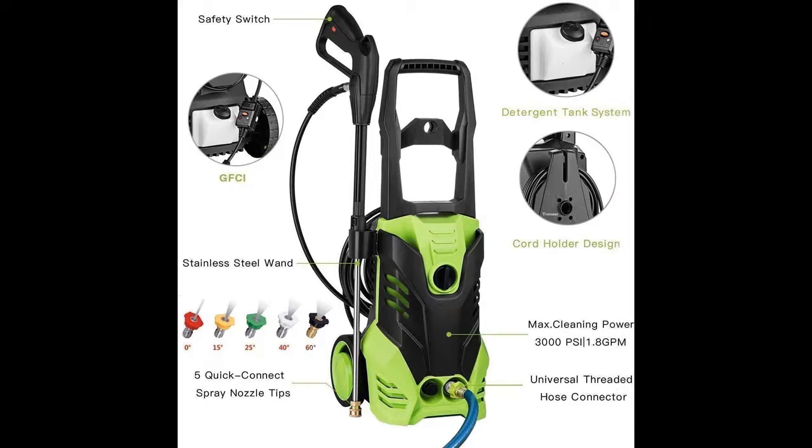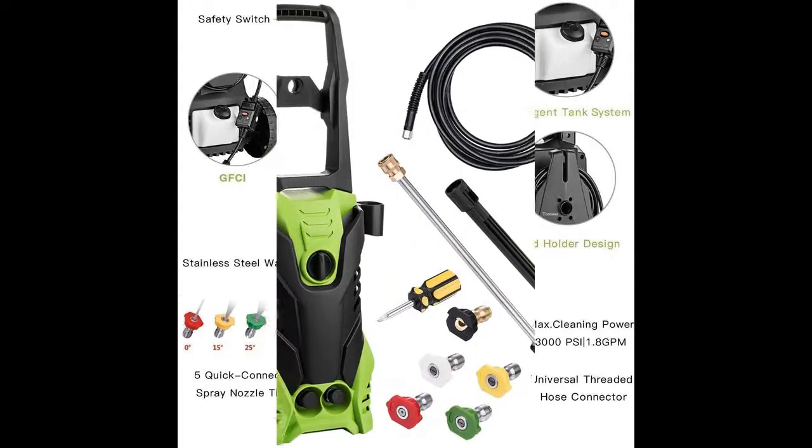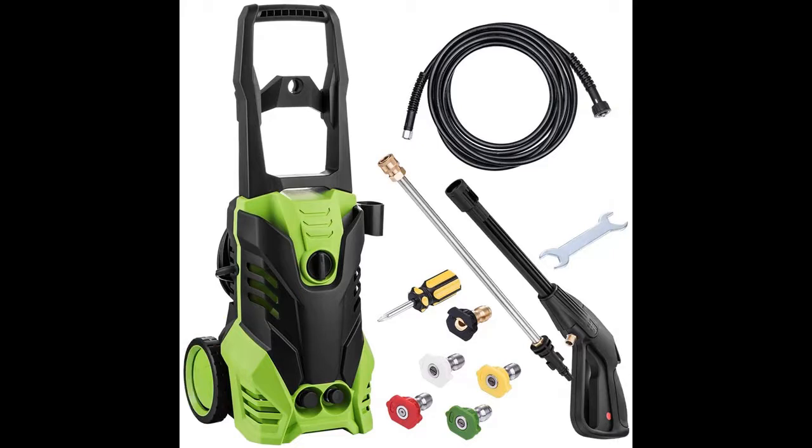5 interchangeable nozzles: 0 degree, 15 degree, 25 degree, 40 degree, and soap, to tackle light, medium and heavy jobs. You can choose different angle spray nozzles according to the actual need.